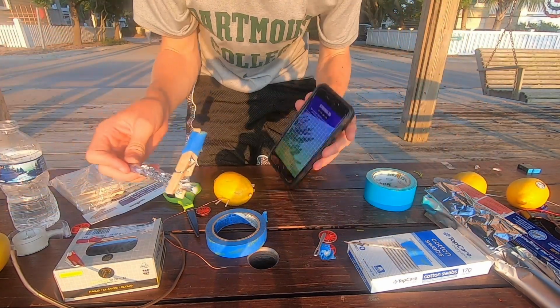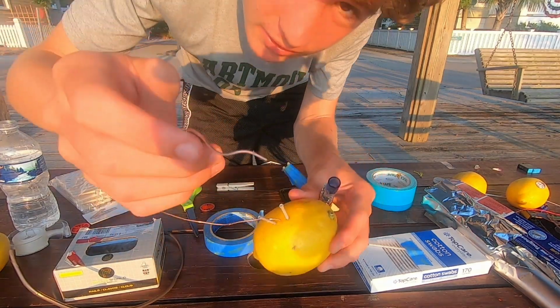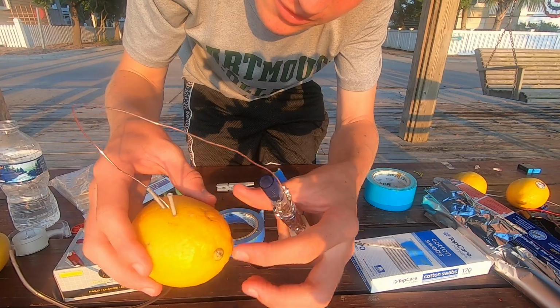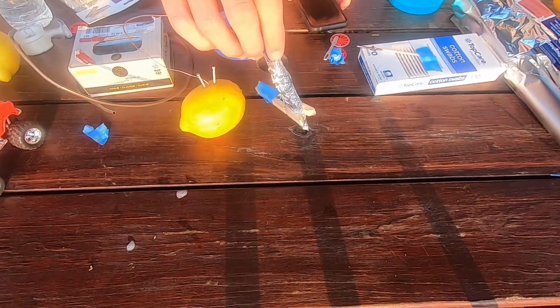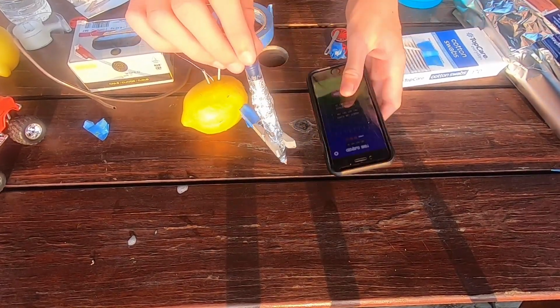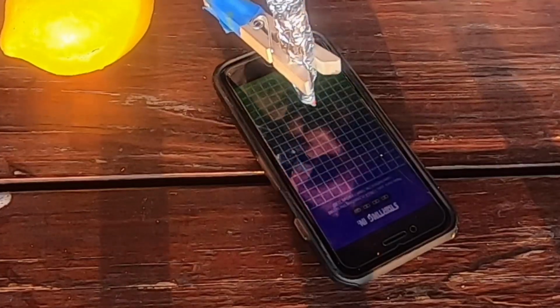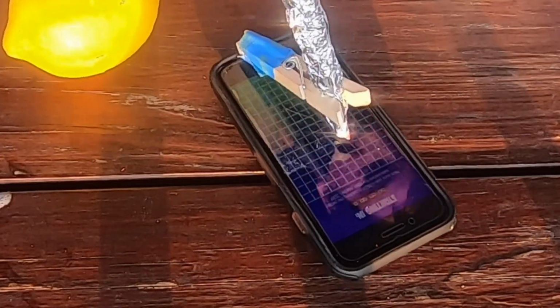I can't press start. But if you connect this copper cord inside the tin foil, right here or somewhere, and then just place them down here. I'm not touching the tin foil. And place it down here. It'll work. Watch. Look, it's working.